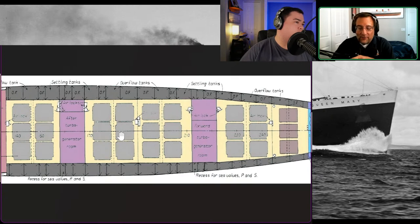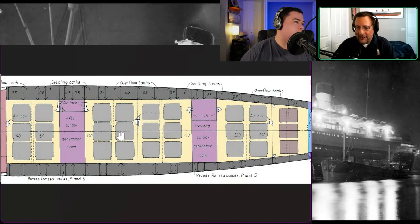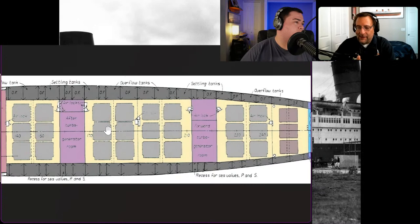And then the same with boiler rooms 3 and 5 for the aft engine room. The port side boilers fed the port engine. The starboard side fed the starboard engine. And then the middle ones in boiler room 3 fed port, and the middle ones in boiler room 5 fed the starboard.